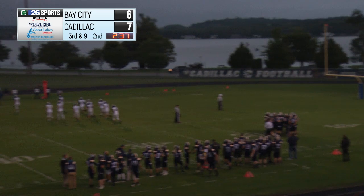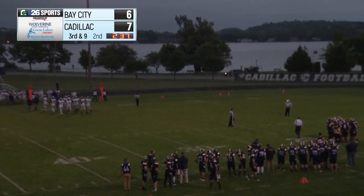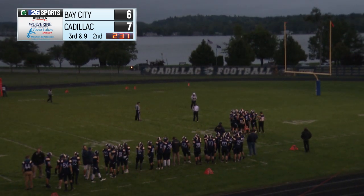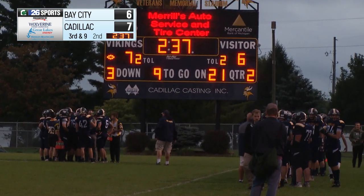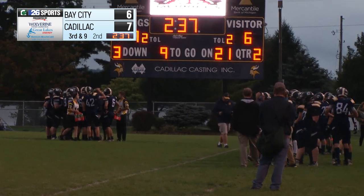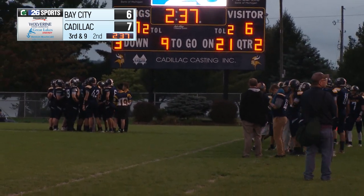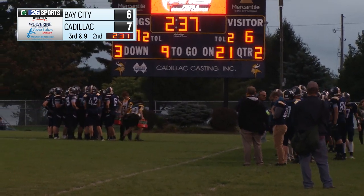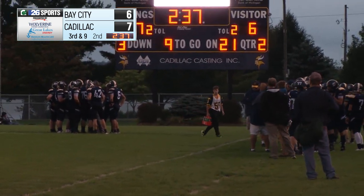Don't give John Glenn, because they still have 2 timeouts? Yeah, they've got 2 timeouts. So if they get the ball, decent field position, they can potentially do some damage. We've seen the Vikings. They have yet to throw their first pass of the game, but they've had plenty of success running the football with Noah Cochran, namely on that left side behind Ryan Wood and Bryce Benjelink. However, it does seem as if Coach Warner has made some adjustments on the defensive side of the football to kind of slow down that fullback dive over the left side.